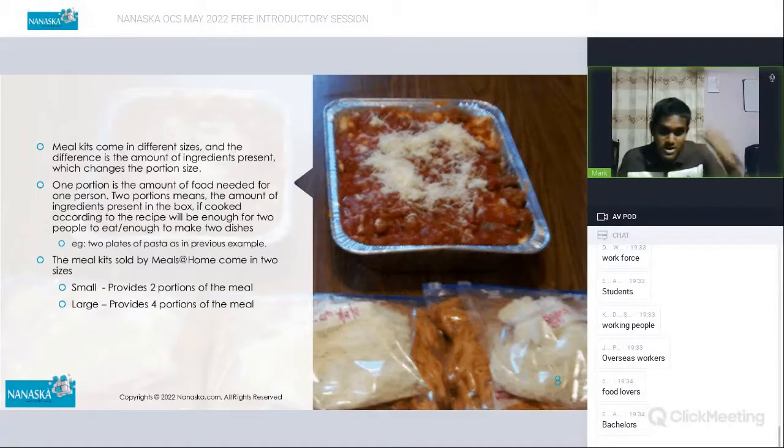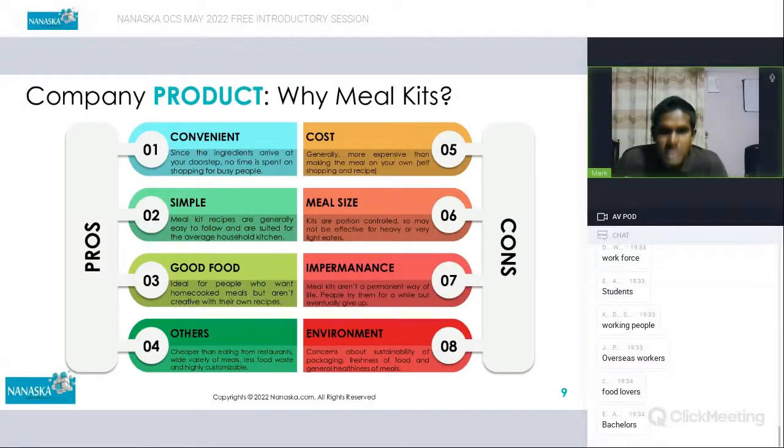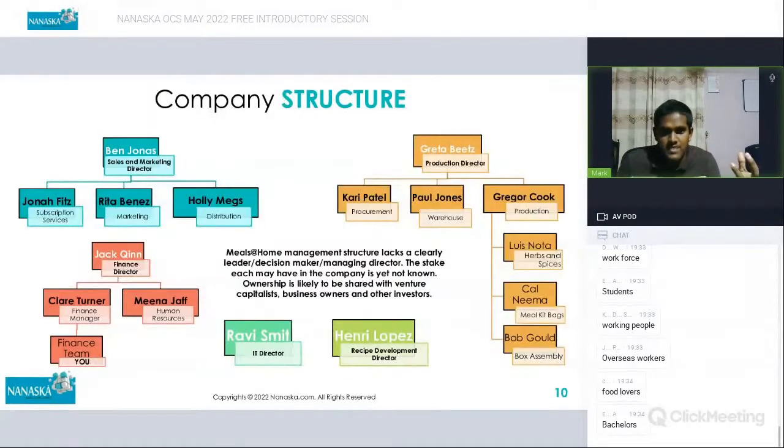So we can go on and on discussing this. So we'll start that from Sunday onwards, right? So today I'm just giving you a brief snapshot of how it looks like, right? So why should the target market select a meal kit? The pros and the cons, right? Then you have the company's organization and structure.